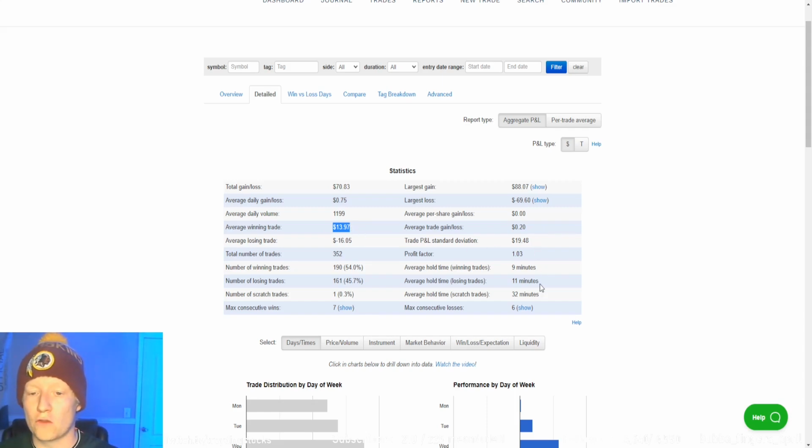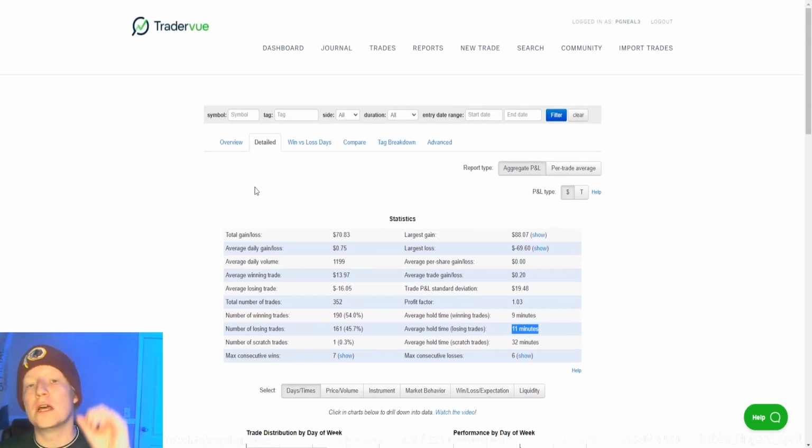And then we can look over here and we can automatically see, oh, look, we're holding our losers for longer than we're holding our winners. So it looks like we're not cutting our losers fast enough. You see how quickly a tracking tool like TraderView starts to enable you to see your flaws as a trader, and you can pinpoint the things that you need to work on.